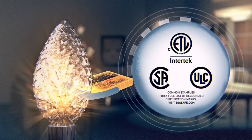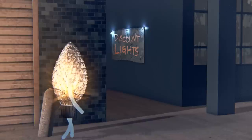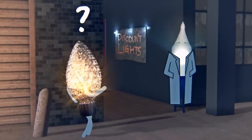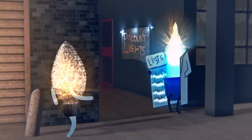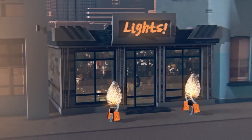Check for a recognized certification mark before you buy holiday decorations. That'll give you peace of mind they meet safety standards. Buying holiday decorations at a closeout store might save you a few bucks, but there's also a chance you'll be putting safety at risk with faulty or counterfeit products that don't meet safety standards. So buy from trusted retailers.